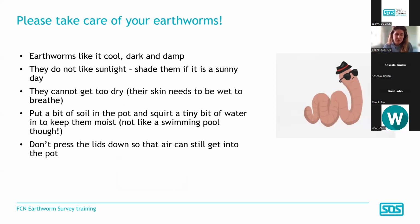So if it's a hot, dry day, definitely put a tiny bit of water potentially into that pot, just a tiny bit to keep them moist. You don't want to have them swimming, it's just a little bit of spray to give them a bit of moisture. Also, don't press the lids down fully so the air can still get into the pot so they can breathe. So make sure that you do all this just for a bit of welfare, because obviously worms are super important. You don't want to kill them as part of the study.